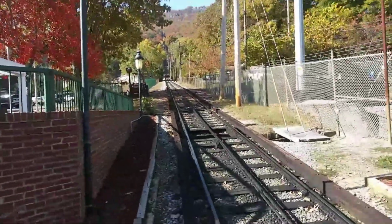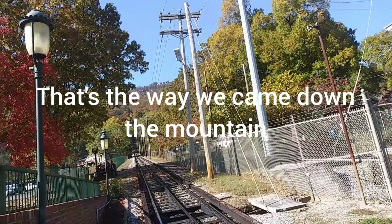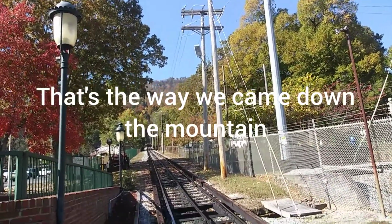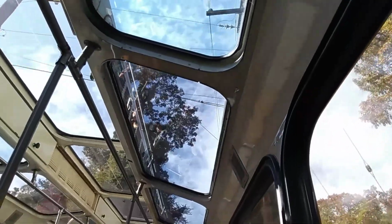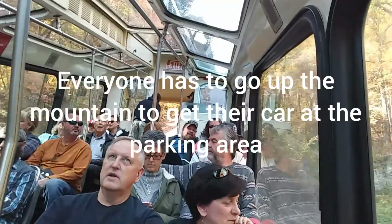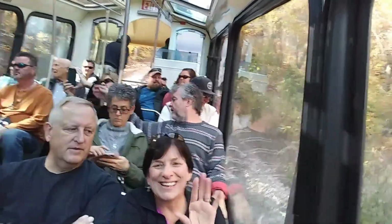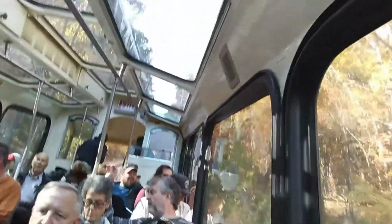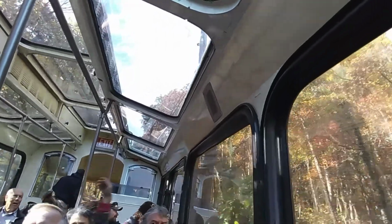Where we went to the mountain. So high. Look. We're down next to the road.